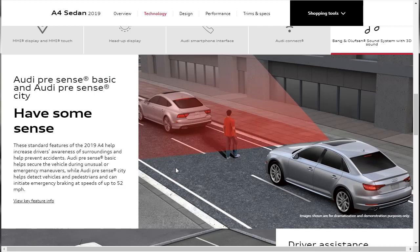Here, this is Audi Presense Basic and Audi Presense City. These standard features of the A4 help increase driver awareness and surroundings. So this Audi Presense Basic helps secure the vehicle during unusual or emergency maneuvers, while Presense City helps detect vehicles and pedestrians and can initiate emergency braking at speeds up to 52 miles an hour.